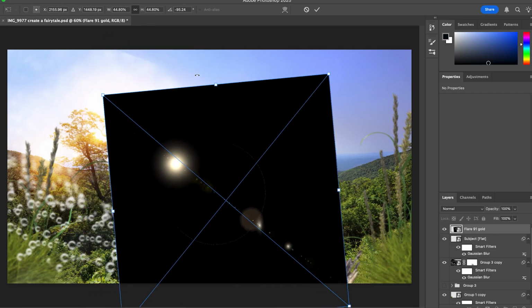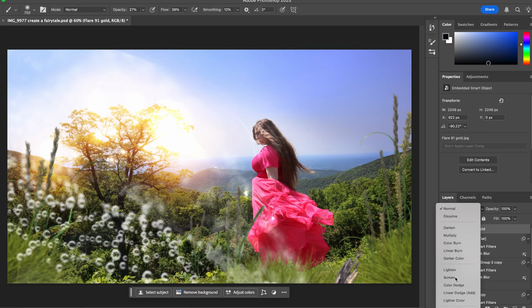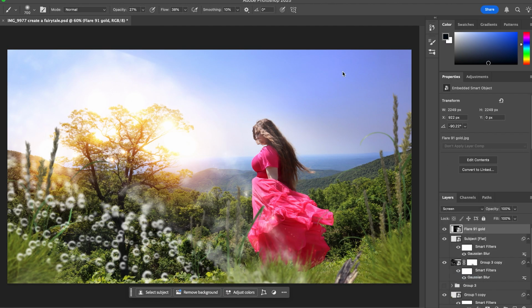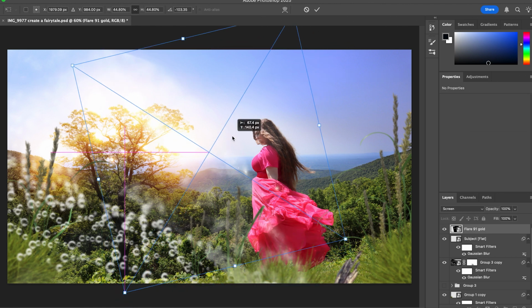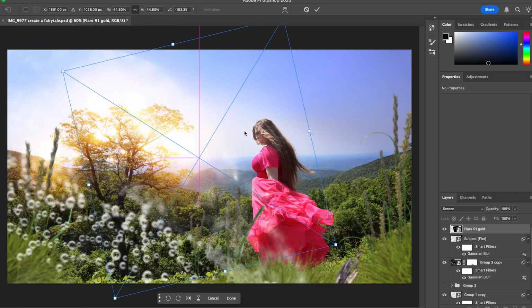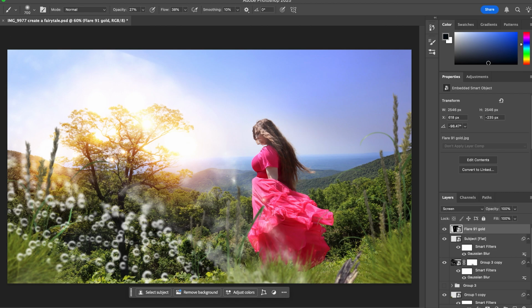So I'm just kind of lining this up with the sun a little bit. And we're going to remove that background. And it kind of starts to blend in with my spider web. So now I need to move it to a different angle. There we go. Now we start to have some sparklies there, and we can continue to play this out.